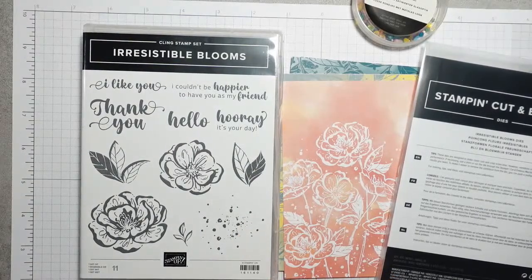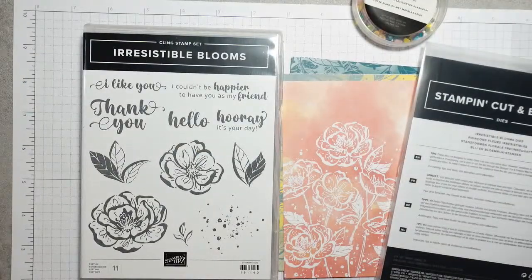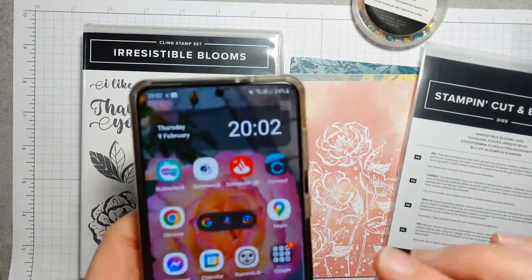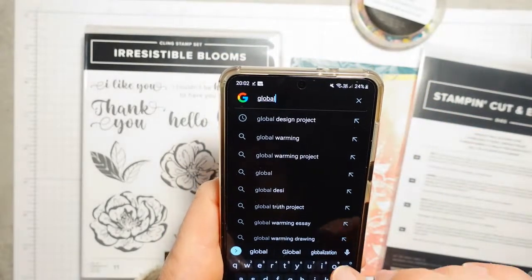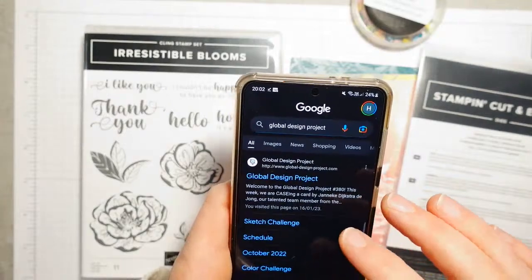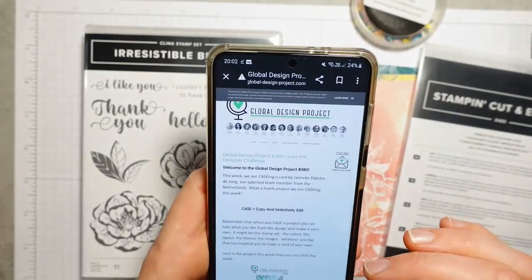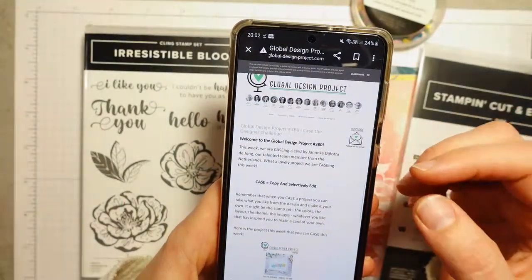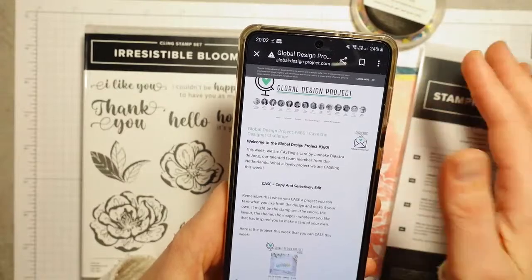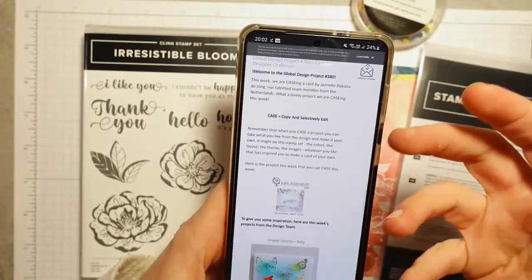They're good splats. So I popped online to the Global Design Project. I'm going to show you, in case you haven't seen it. I'll pop on my phone and show you. Global Design Project's a really good challenge. If you are not aware of it, just type in Global Design Project and go to the website. The challenge resets every week. We have colour challenges, sketch challenges, theme challenges, case the designer challenges, and this week it's a case the designer challenge. It gives you the project that the designers come up with.